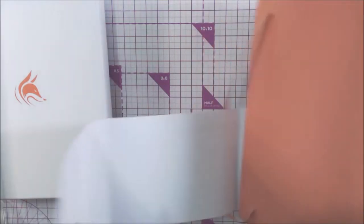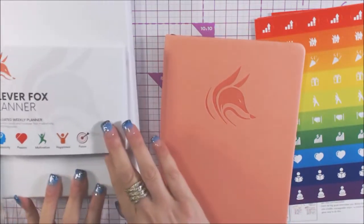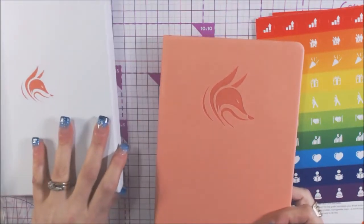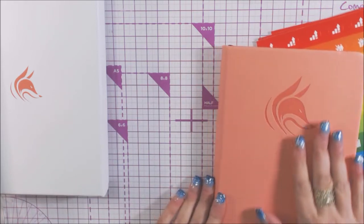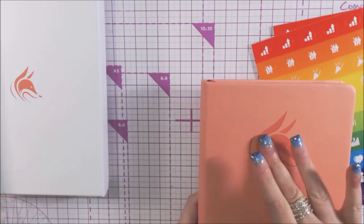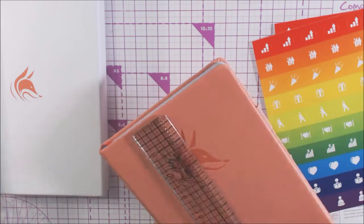I'm gonna take this off. Don't want to cover up the picture of the fox, though. There he is. I might have to move him out of the way. Okay, he could be over there. So this is super soft material, and it's a debossed fox. I think you could feel him; he's not popping out at you. Isn't he cute? This planner measures.